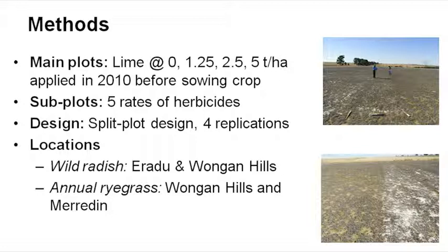So in the subplots, we have 5 rates of herbicides. So different herbicides for different crops and weeds. It was a split plot design with 4 replications, and the location for wild radish was Iradu and Wongan Hills, and for annual ryegrass was Wongan Hills and Meriden.